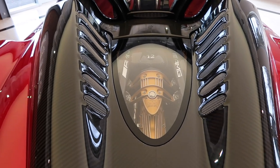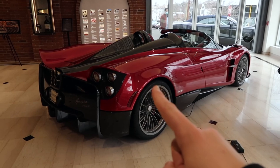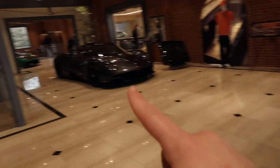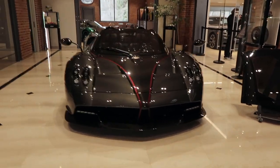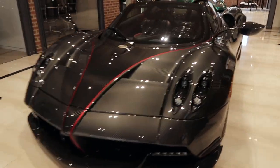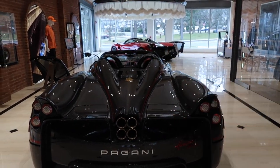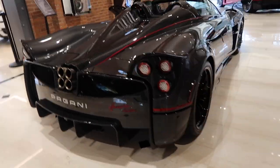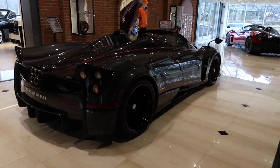6-liter twin turbo V12 engine sourced from Mercedes AMG. This Huayra Roadster is gorgeous, but this one is even crazier. It has a completely exposed carbon fiber body, which is so striking. Would you guys take this Huayra Roadster or the red one? Honestly, I'm torn between the two. They're so different, but they're both so gorgeous.